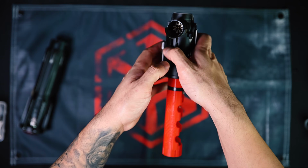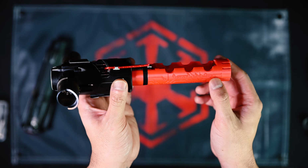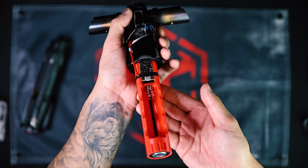Jeremy went ahead and printed out a red chassis for this, and it's beautiful here. You can see KR Sabers Krorssguard, Solo Sabers. As usual, a very, very clean install.